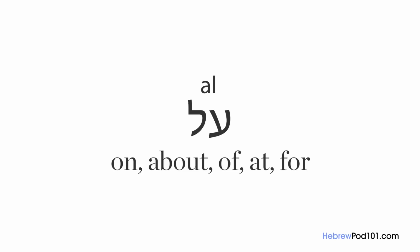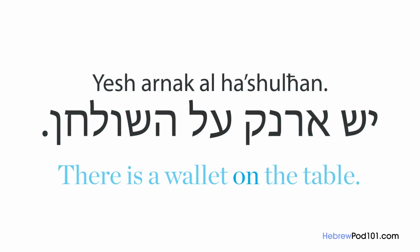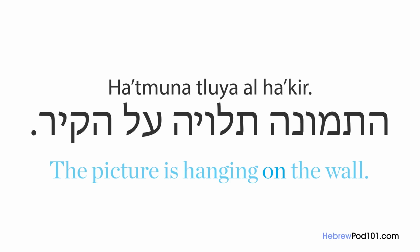First, let's do some examples for when al means on. Yesh arnak al shulchan. There is a wallet on the table. Hatmunat loya al akir. The picture is hanging on the wall.